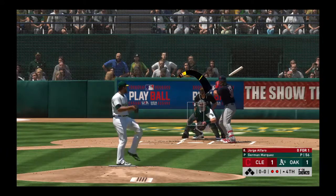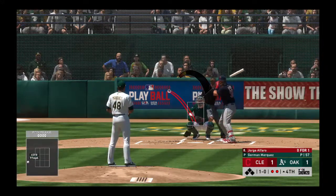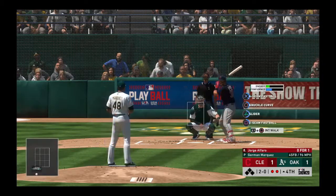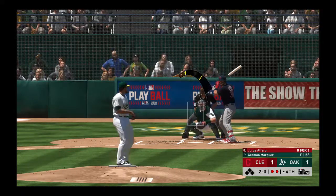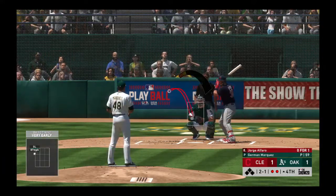First pitch of the at-bat. Ball 1, no strike. 1 run, 4 hits. No errors to this point for the Indians. Fastball laid off well below the knees. Got a very undisciplined swing there. It's 2-1.